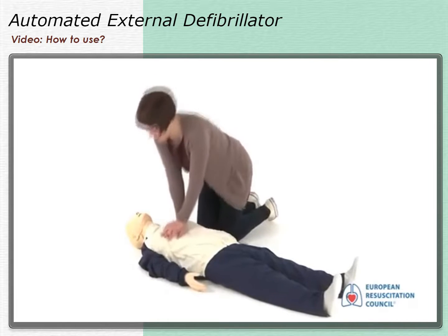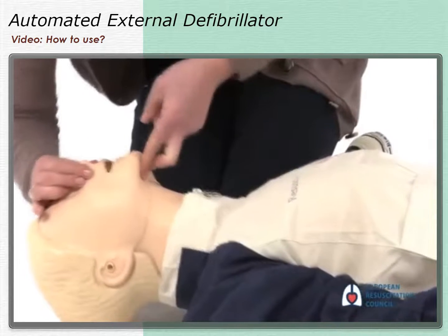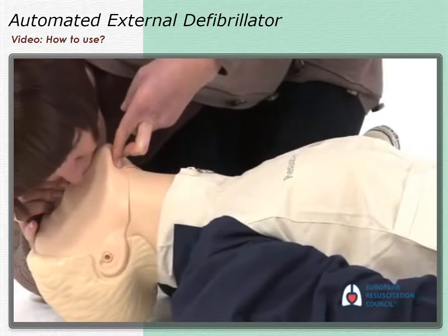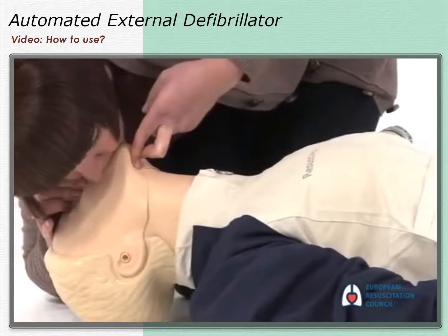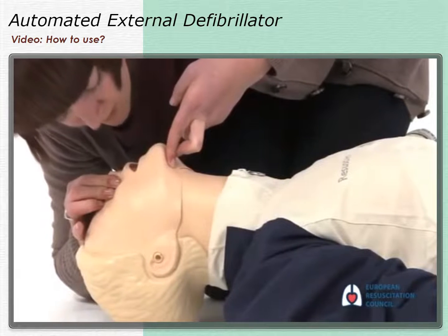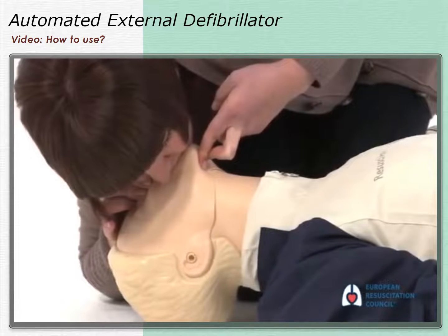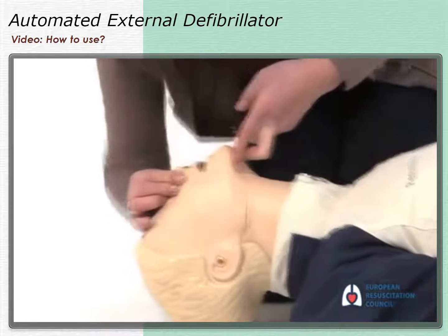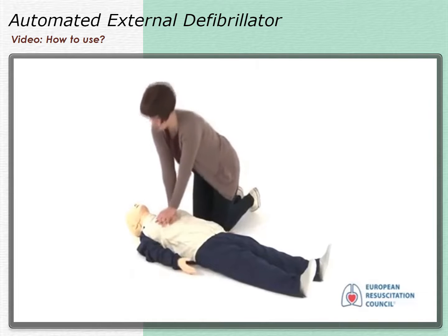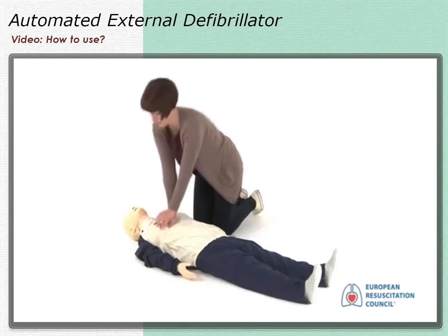After 30 compressions, give 2 rescue breaths. To do this, use the fingers of the hand performing the head tilt to pinch his nose closed. Take a normal breath yourself and place your mouth over the mouth of the victim. Breathe out for about 1 second until the victim's chest rises as if taking a normal breath. Allow the air to come out, then give a second breath. Continue delivering 30 chest compressions and 2 rescue breaths until professional help takes over or the AED arrives.